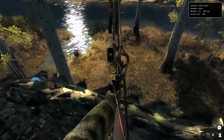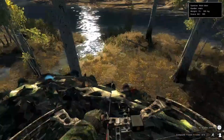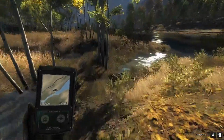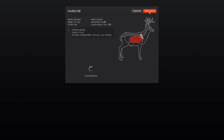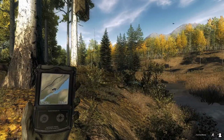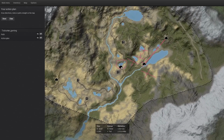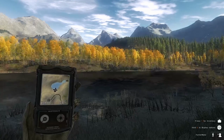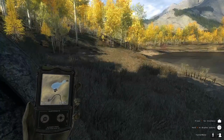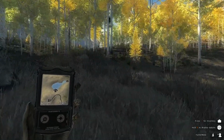Oh, he's not gonna give me a good shot. He's almost under the stand. Okay, we gotta shoot him in the spinal cord. 152. Okay. Now, let's see if I can fast travel over here to this secondary tent here. Alright guys, we are at location number 2 here. And I believe that was a Rocky Mountain elk cow call.